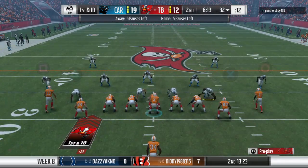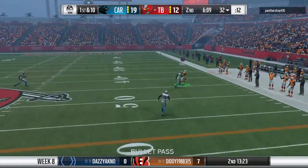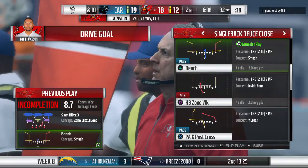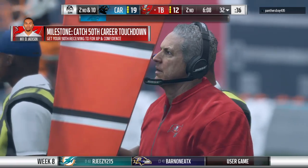Looking to jam the receivers at the line here. Press coverage look defensively. And that's going to be too high. Out of bounds and incomplete. He was trying to find Deshaun Jackson that time. That'll bring up second down.